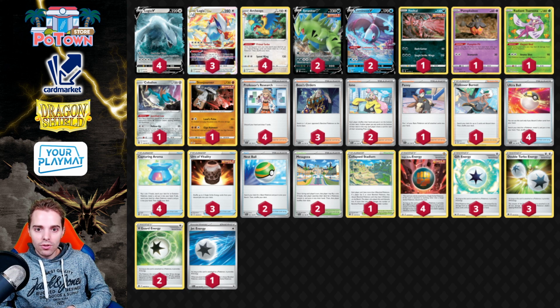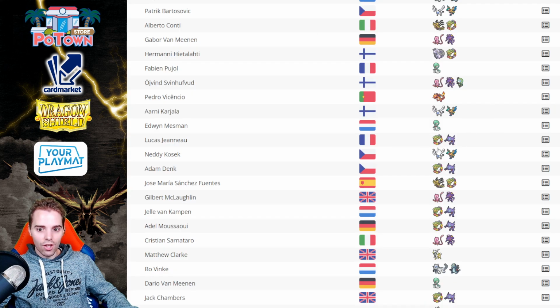They are playing Penny and only 1 Jet Energy, so still high on the amount of Gift Energies, DTEs there. That's why there's also a Penny in here, and it can also get rid of your 2 prize liabilities. So you have Penny and the 1-off Collapse. I'm a bigger fan of playing 2 Collapse because you still have a lot of 1 prizes. You have Cobalion, Stonejourner, Radiant Serena, Yveltal, you know. So 2 Collapse in here would probably be the way I would be playing, but congratulations, another Lugia doing so well.